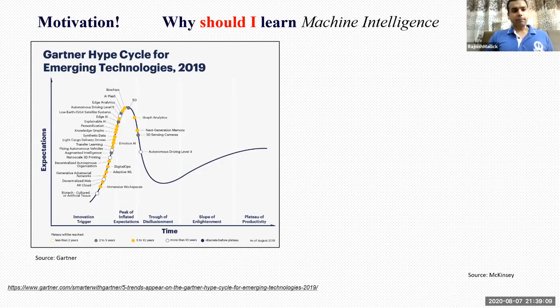All right. In the motivation part, as I said, I always try to address, and also when I do introspection, I ask why I should do this and why I'm doing this. The same question I'm asking here: why should I learn machine intelligence? And here, on the left side, you see the hype curve. This cartoon is known as the hype curve from Gartner, which is a management consulting organization. This is the report which was published by Gartner in late 2019.